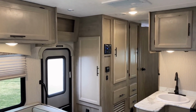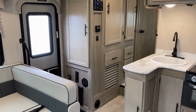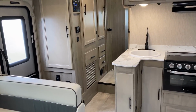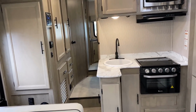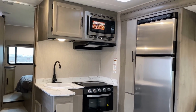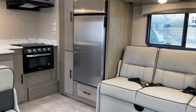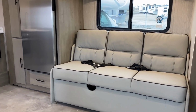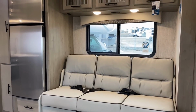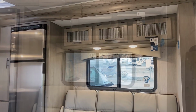Now this is a small space, and at a glance, you look at it, say it's got a small kitchen, but I'm actually really impressed with all of the storage that they packed into this thing. They did a very good job in a small space, because when you walk in, it feels like a nice big open living room, but the fact is, you can pack pretty heavy for a long trip in here.